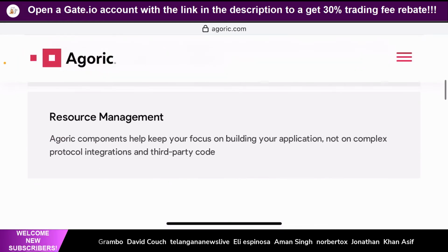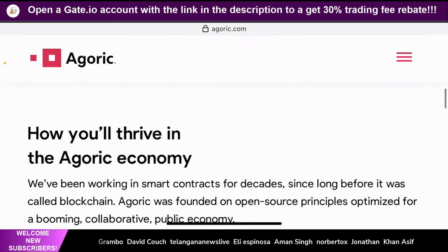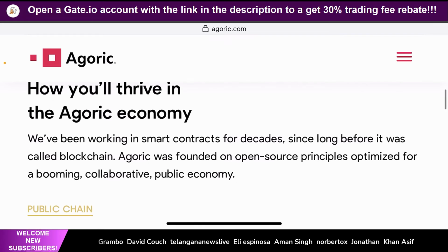If we scroll further below, resource management, they're trying to focus on not making complex protocols. They're trying to make everything simple. So if you are trying to build on top of Agoric, they already have pre-built systems in place which you can easily use in order to complete your own dApp, right? So those are the main ways by which Agoric is trying to tackle the current issues that we have in the crypto space. If you scroll further below, how you will thrive in the Agoric economy. So you will basically thrive because their platform is open sourced.